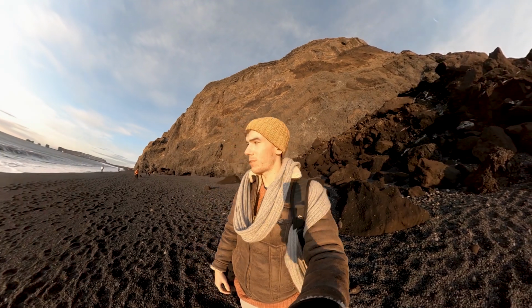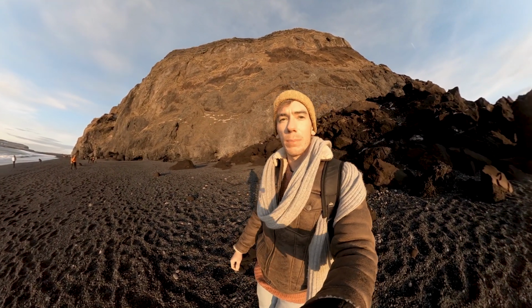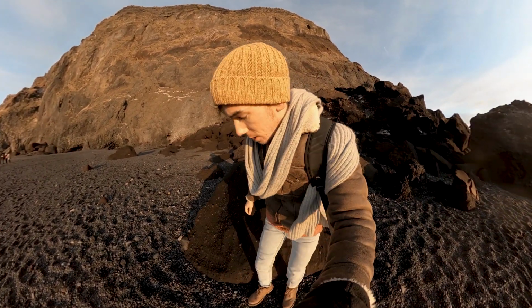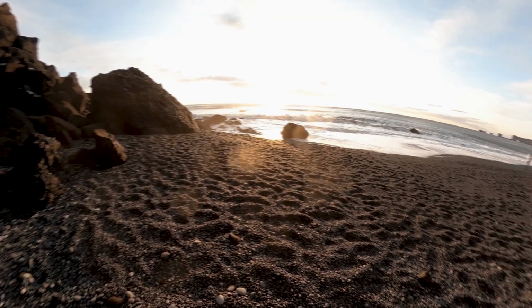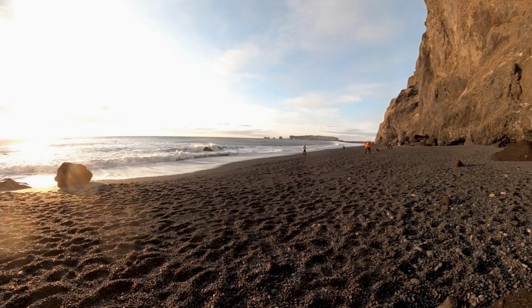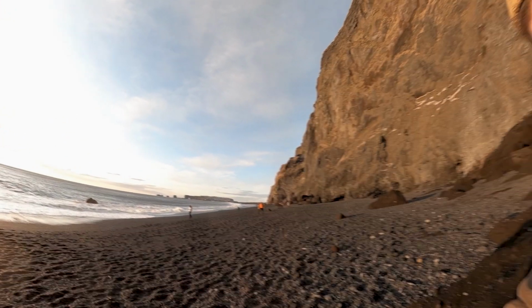Hi guys, so still in Iceland. I'm on the famous black beach where the sand is black because it's made from basalt, not from granite. And to be honest guys, I have fallen in love with Iceland, completely and utterly fallen in love with it. This is the most amazing place I've been. The natural landscape is absolutely stunning.